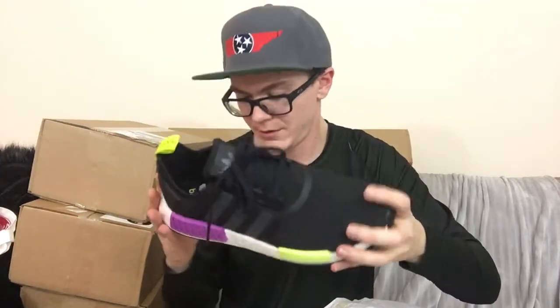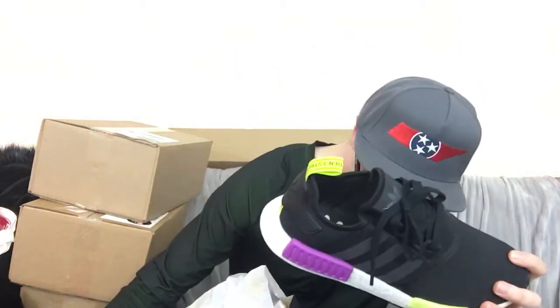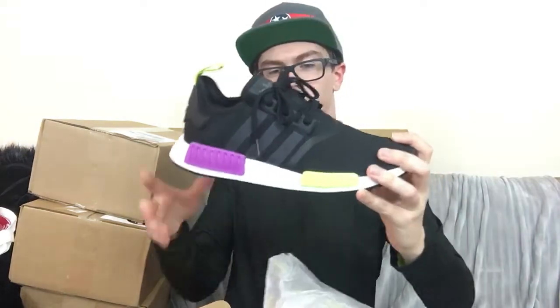Every StockX purchase that you make comes with a StockX tag. I've already taken the tag off of these. A sheet telling you to take pictures of it, and a sticker. Thank you, StockX, for sending stickers. I'm addicted to stickers, and why not support? So this is the NMD. It's not the R1. Is this the R1? Yes, this is the NMD R1.